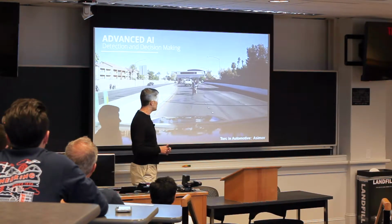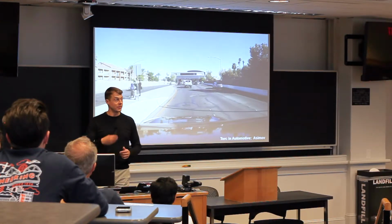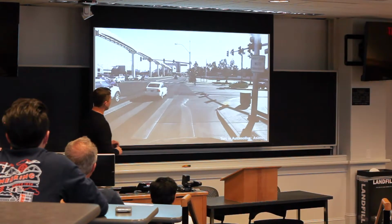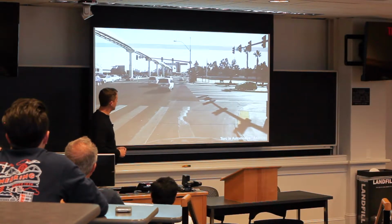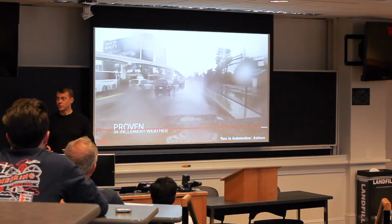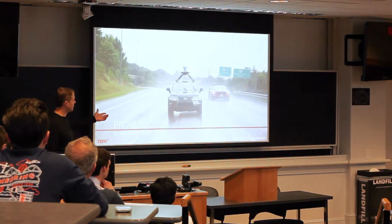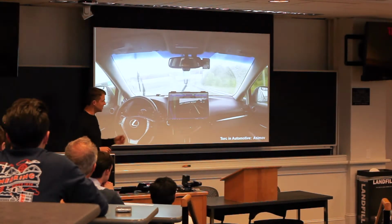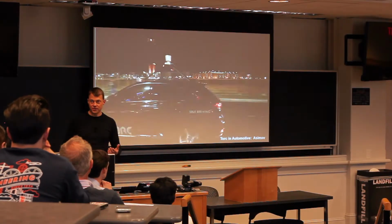One instance here is not everyone follows crosswalks. We also have people who jump out between two cars, and I'm sure you all have never done that on campus. We also have cyclists that we have to worry about. You'll notice that our vehicle gets very conservative when we're around cyclists and pedestrians. We also have issues with adverse weather conditions. You saw some flooding ahead of time and some raining. Our vehicle has to adapt to these different conditions.